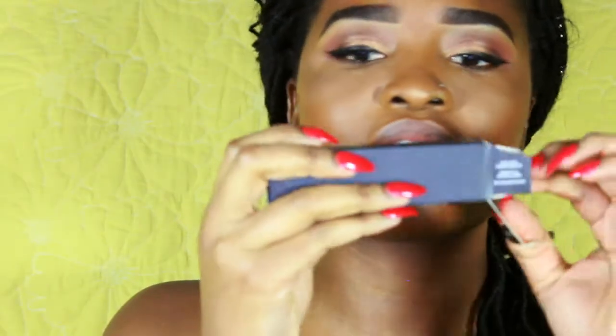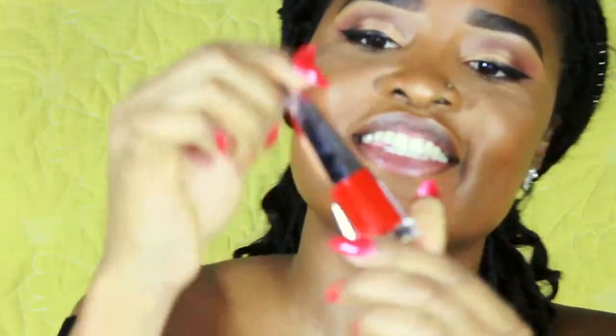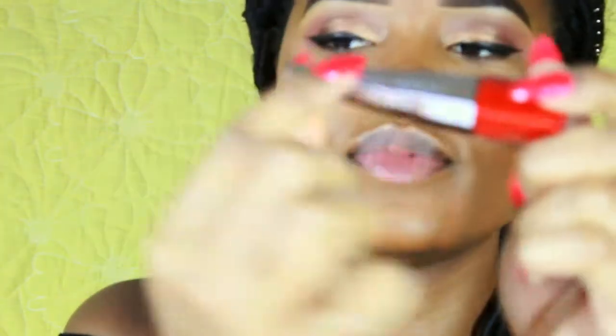This is the casing, and it comes like this. It's like a real situation. Look at that. It looks like a nail polish, but it's lipstick. So this is that. It's nice and pretty. It says Fenty Beauty on here. I like the packaging. Let's apply it. And that's the wand. I'm sure by now you've seen what the wand looks like.